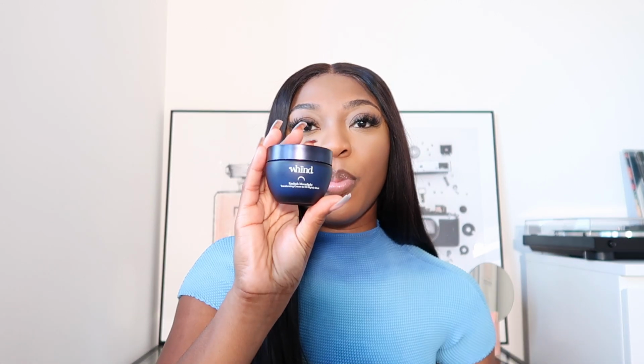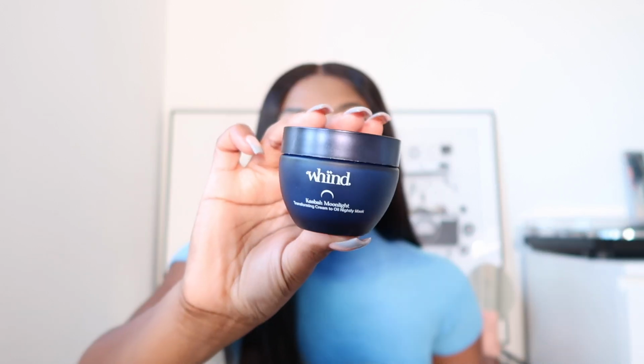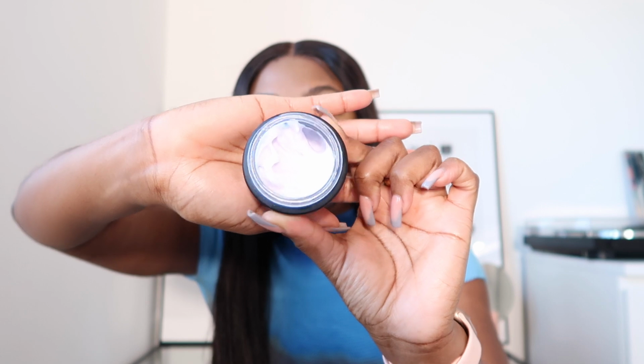And the other Wind product is actually a mask. It is the Kaspar Moonlight Transforming Cream to Oil Nightly Mask. So I'm gonna open it just so you can see it. So it looks like any other normal cream, but when you put it on, it actually does transform into an oil. I find this really nice. When I'm trying to use minimal products at night, this has come in really handy, and I found this incredibly hydrating. So I'm a fan of this mask. I'd actually give it a good 10 out of 10 for how it transforms. Also, when I use this, when I wake up, my face feels smooth. Like, you know, that kind of like buffed effect? That's how my face feels when I use this mask.